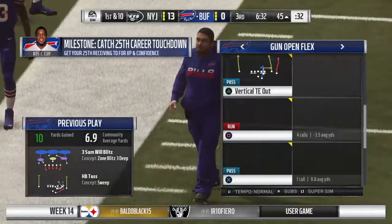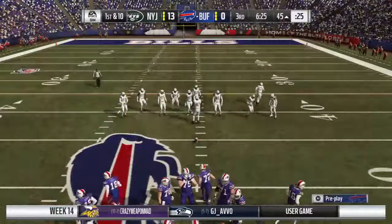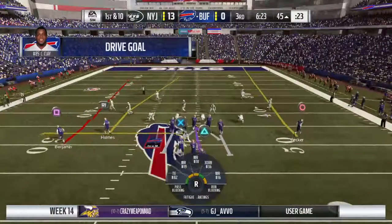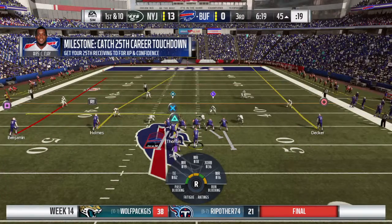I'm okay with the call there. In fact, I actually like it. I know they're down a couple of scores, but the running game worked in that situation. I would continue to go in that direction. Still in search of their first touchdown of the game, but they're on the move.